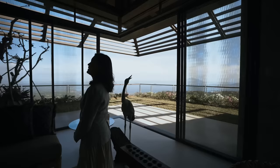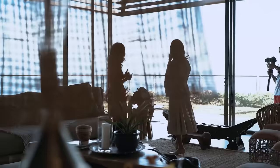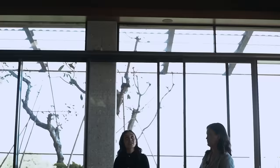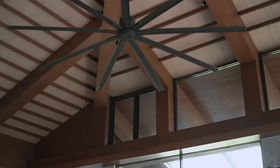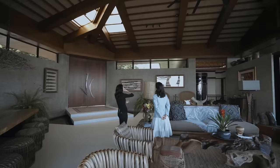So, what was the first thing you saw upon entering here? Like, what caught your attention apart from the view? Okay, so obviously the view first, and then I looked up. The ceiling is very intricate. The beams are exposed, right? And then they used a very Filipino, or native rather, very native material to cover the rest. So I'm not quite sure what that material is, but it makes it feel so much warmer.